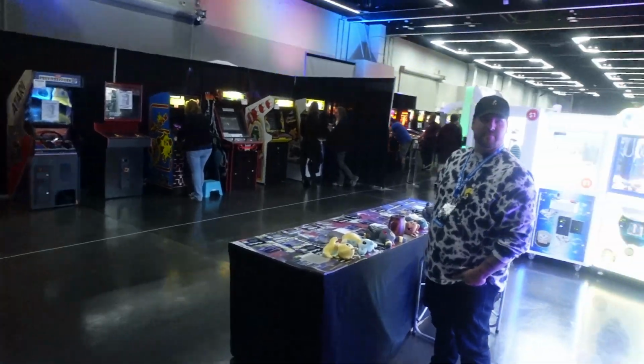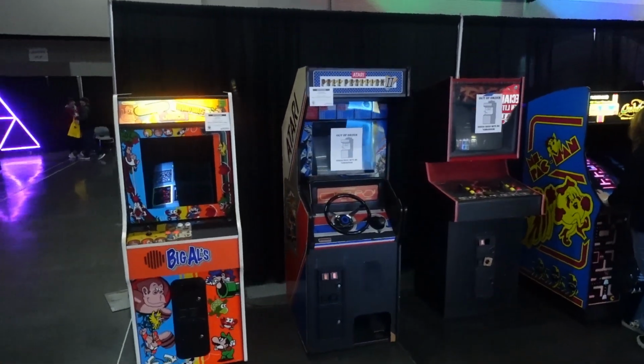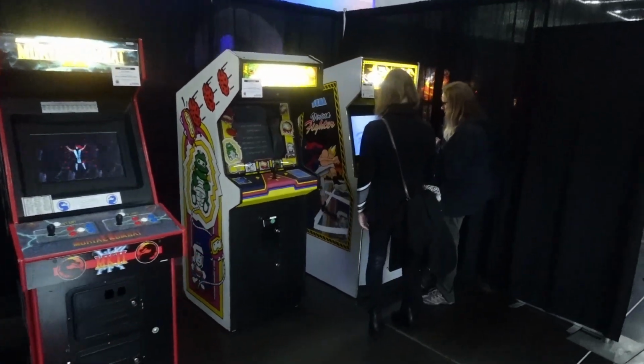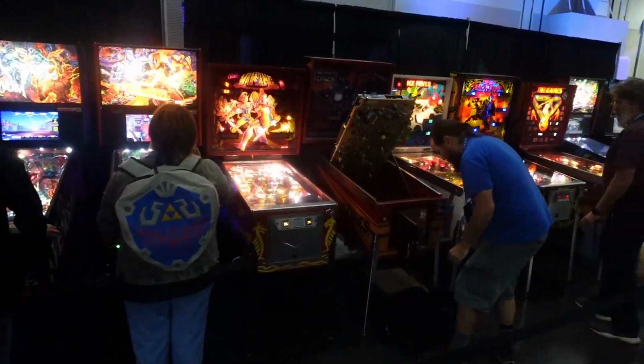Coming around here. I did do my walkthrough when the arcade wasn't quite as busy, but as you can see, even if you came over and somebody was playing on the cabinet that you wanted to play, there was stuff to play.